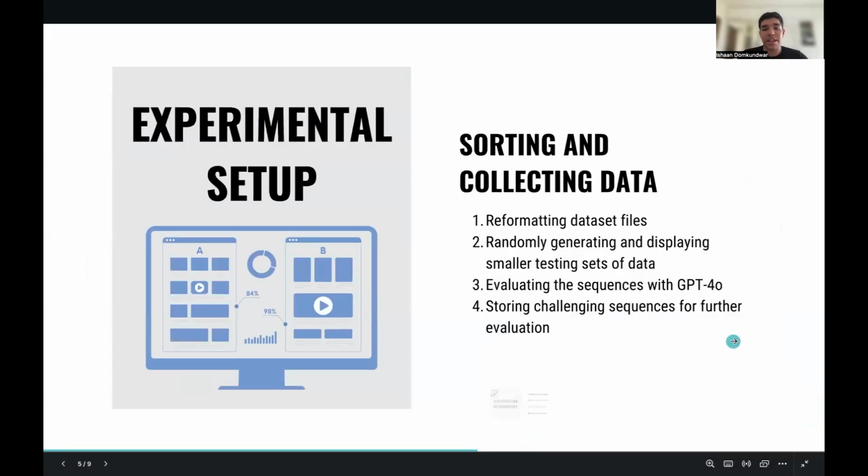My experimental setup. So I had to perform a lot of pre-processing on the data set due to its size, and also to align the input data that was going to the models with its desired capabilities. So first of all, the data text files were reformatted using a Python program to make them more interpretable by the future programs that I developed to produce smaller sets of testing data that I could use.